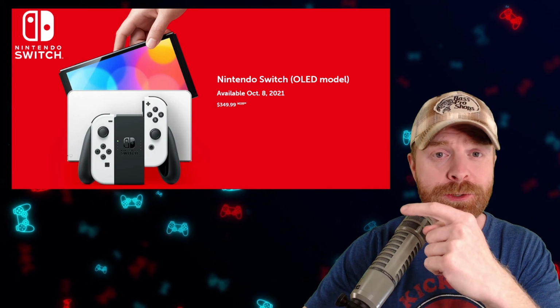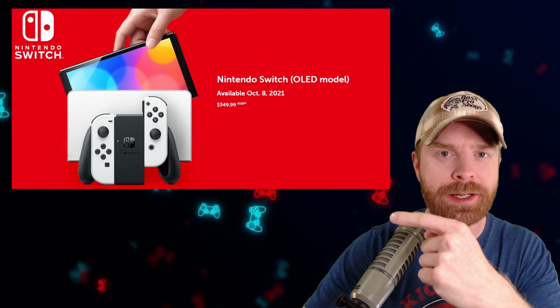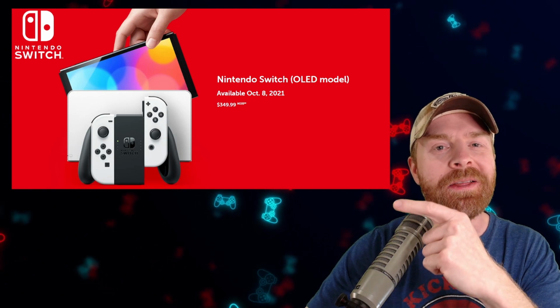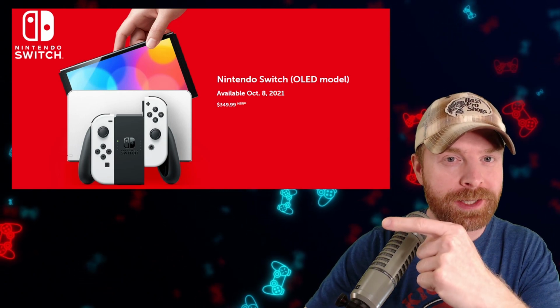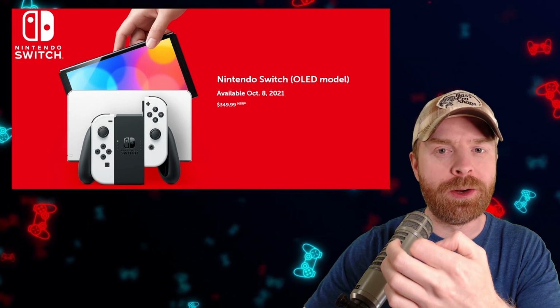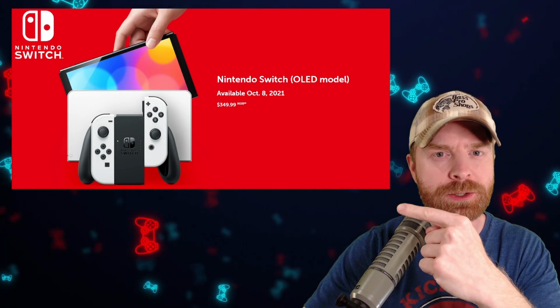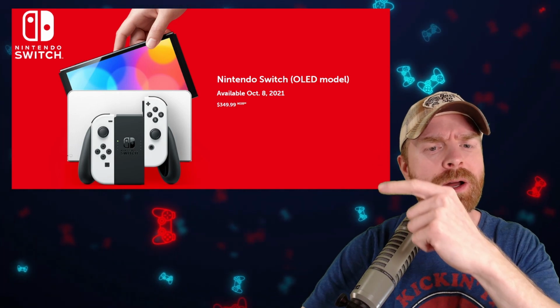Fun fact here, this new Switch is going to be priced at $349.99, 350 bucks. This is $50 more expensive than the current Switch on the market. So the question is now whether or not it's worth upgrading or whether or not it's worth waiting for this new Switch to come out. It comes out October 8th.